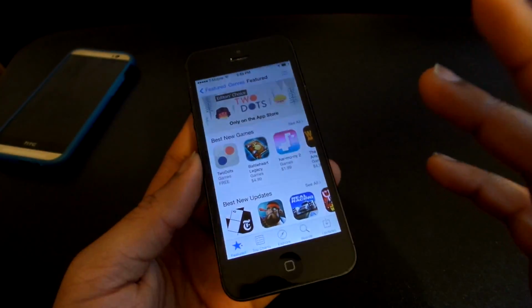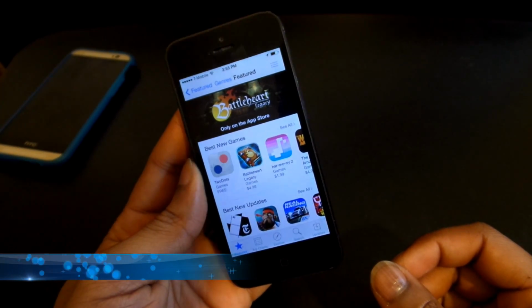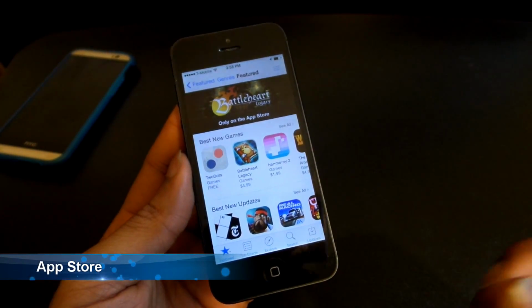As you can see, I am in the App Store for Apple, and I'm in the gaming section for a particular reason.